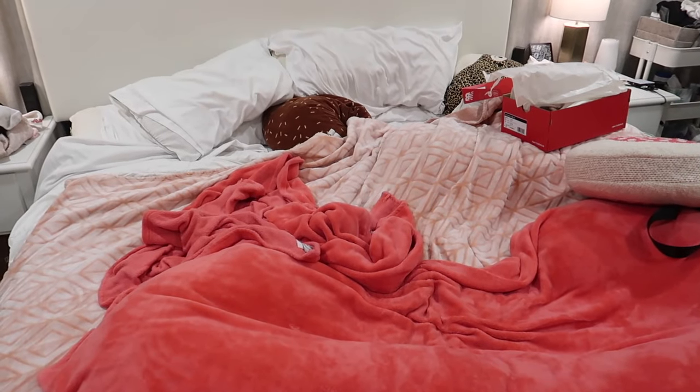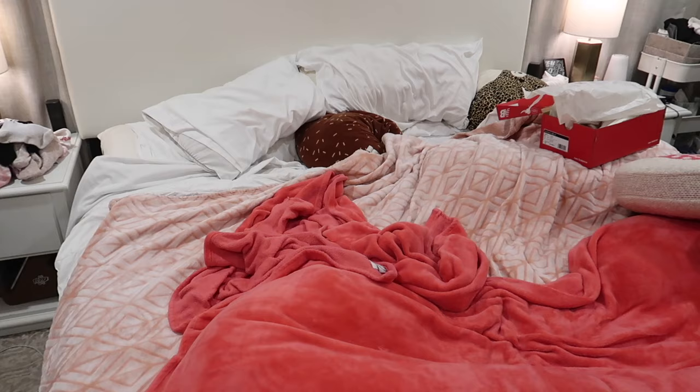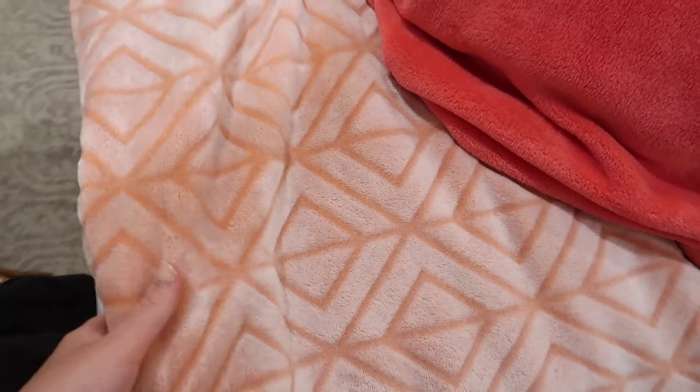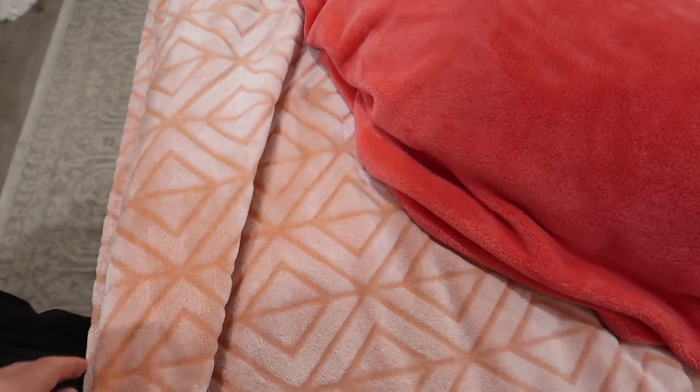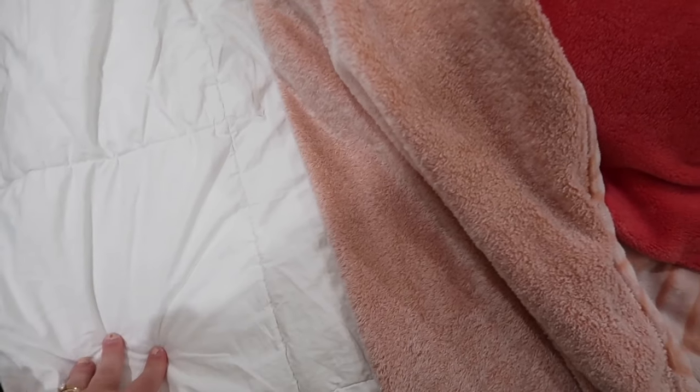We have all white bedding and we have a dog that has black hair, so not exactly the ideal situation. So we always have a blanket, one that is okay if it gets dirty, on top of our comforter just to protect it from Poncho, because Poncho does sleep in the bed with us.